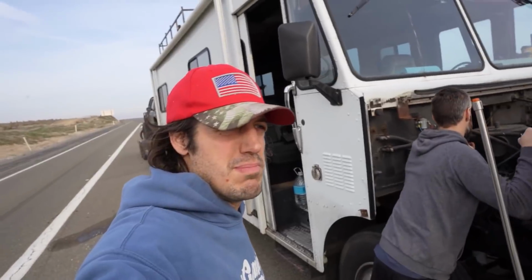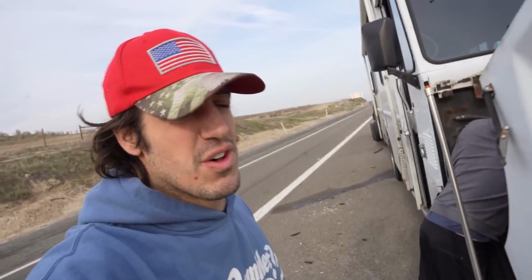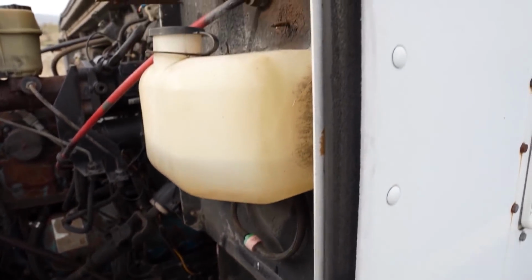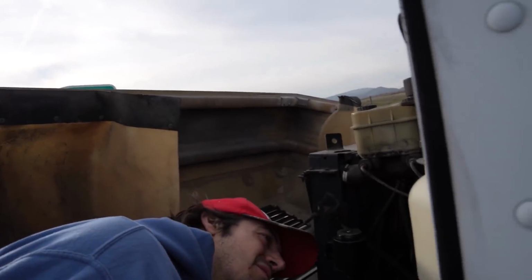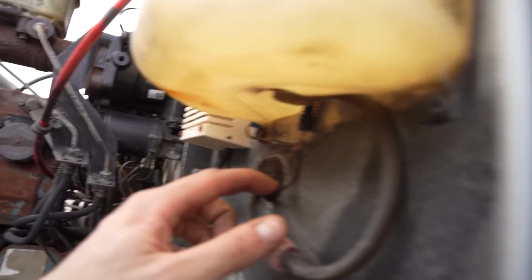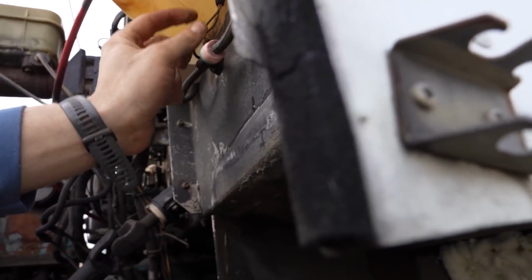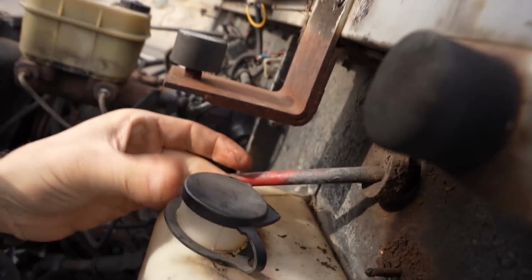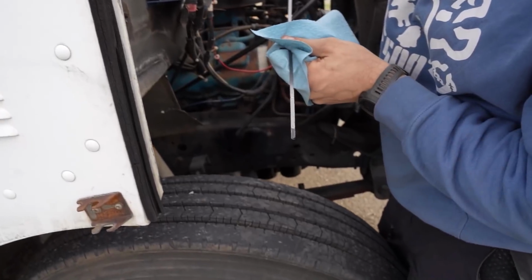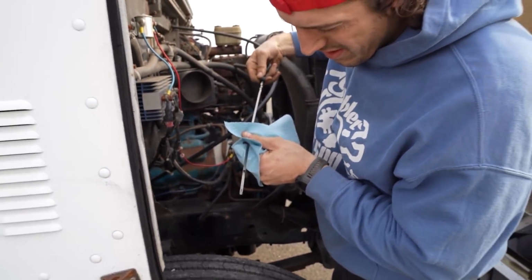We have a mysterious beeping from the dash, but no lights, nothing. The only thing we could find was an empty coolant reservoir. We got a little drip here. We put some water in it, but the beeping's still going on. So, kind of weird. Yeah, I don't know what to do if I can't find it. See any oil leaks anywhere, but for a hot engine, that's definitely on the low side.